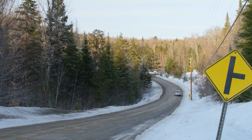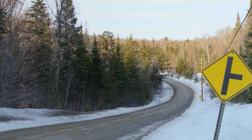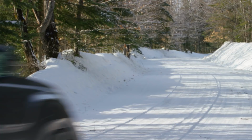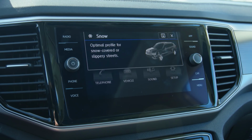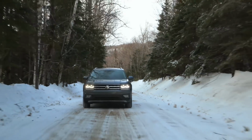Now the list of available features is extensive. There's great features like adaptive cruise control and automatic high beams, and there's also blind spot monitoring and lane keep assist. And other convenience features include 3-zone automatic climate control, heated seats, and a gorgeous touchscreen that works very well. While the interior design is nothing special, those safety features are pretty unique.